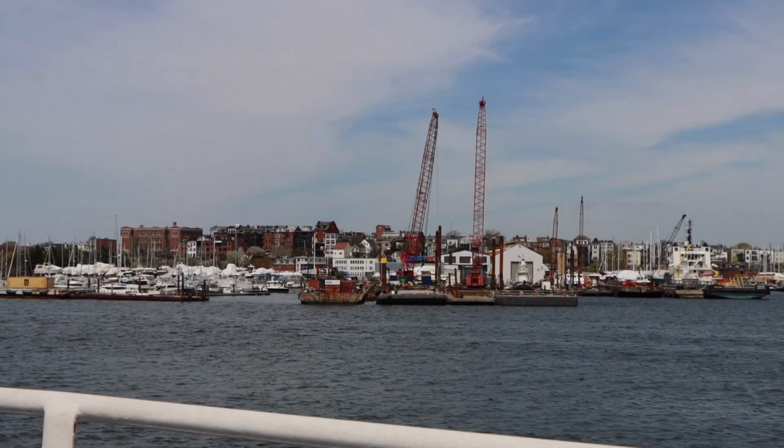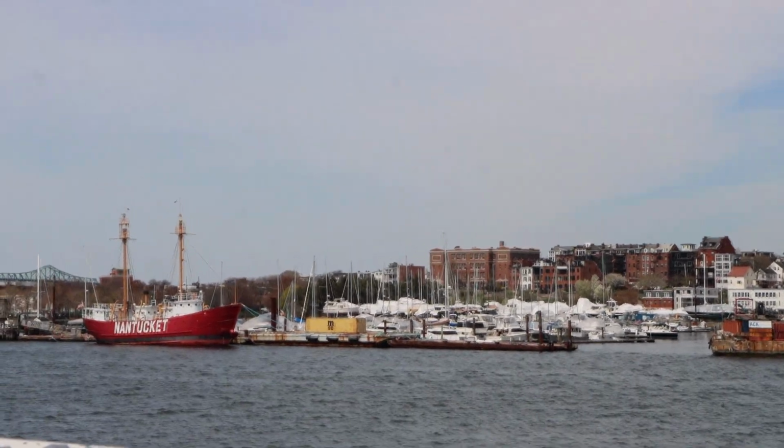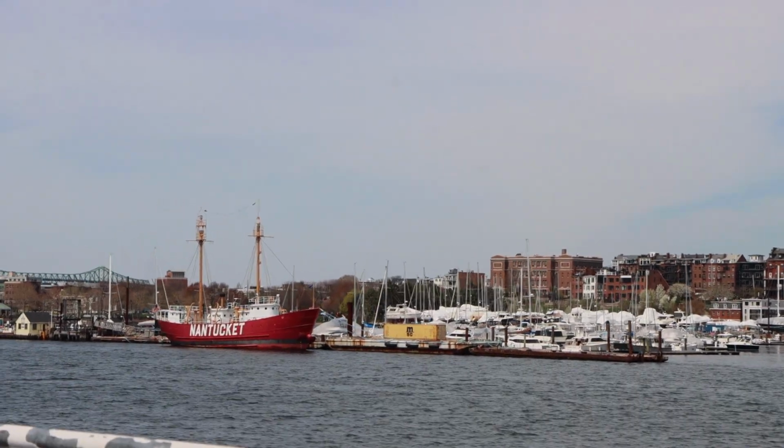And we do have a marina as well with a boat named Nantucket.